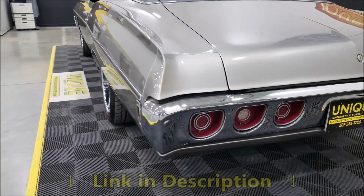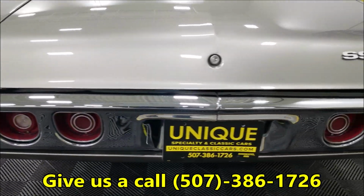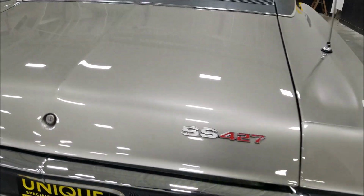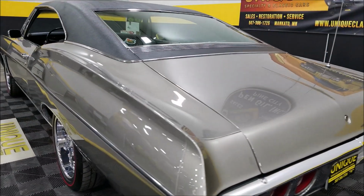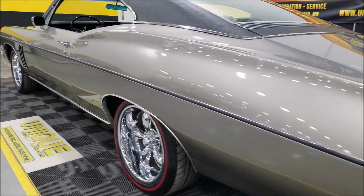Come around and check out the rear of this as far as chrome. Again, rear bumper, nice shape. Little touch-up spot right here. So again, you can tell that previous owners cared for this car. A little touch-up was needed. It was done. Let's take a look down the driver's side of this.